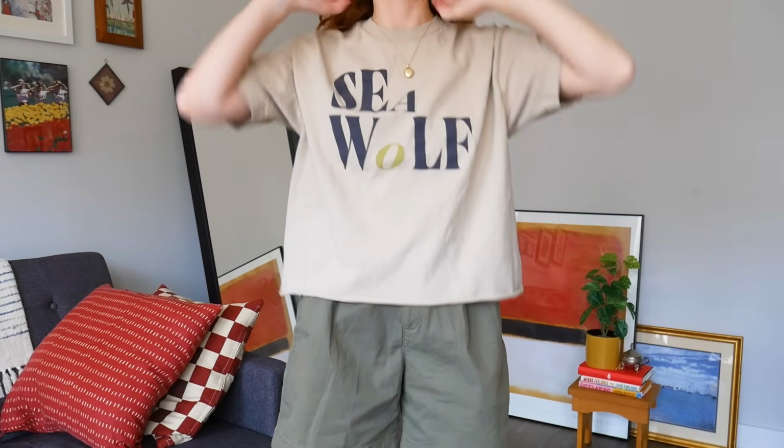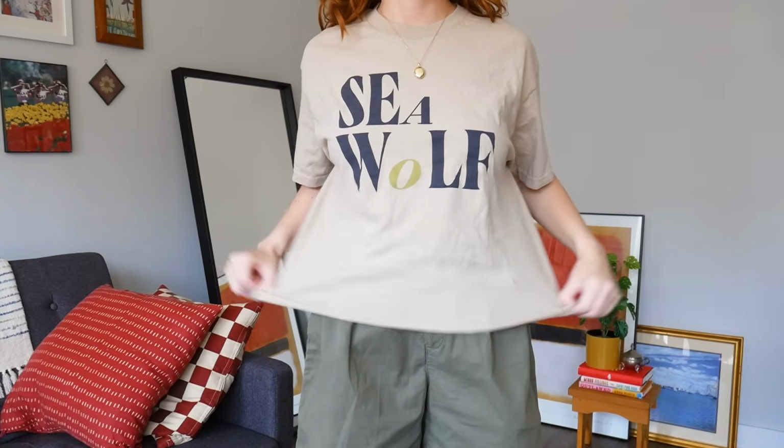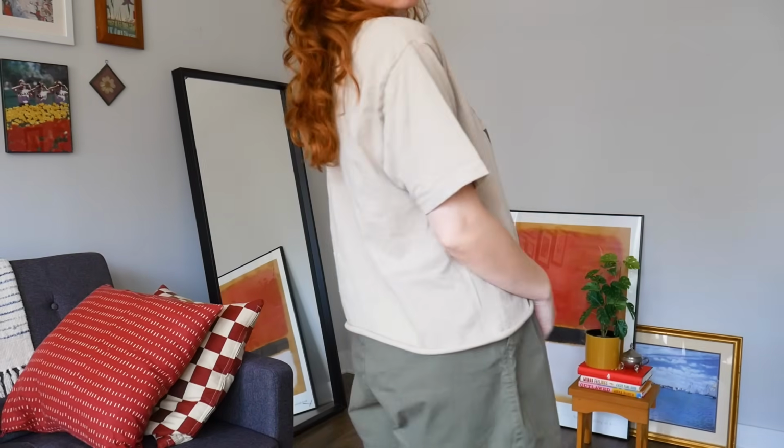And then for my last t-shirt, I went to a Seawolf concert with my boyfriend last month. 2010's indie folk gang Rise Up, and I got this merch shirt. And I also met one of you at that concert. That was exciting. Hi, Hannah, if you're watching. This is just another great subtle graphic tee. I like that this one has a little green on it because I wear a lot of green, but none of my t-shirts in my wardrobe actually have any green. So I think this will mesh into my wardrobe nicely.